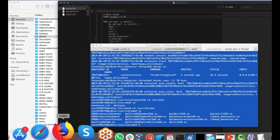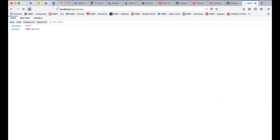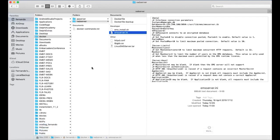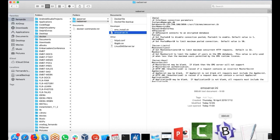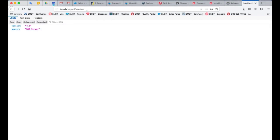So we can go back to our browser and test the connection here. I'm pointing to my localhost, the default HTTP port. API is the name used here in the HTTPD conf. So API is our resource name. Version is the default method from RAD Server. So you now have RAD Server running inside a container under Apache on Linux.